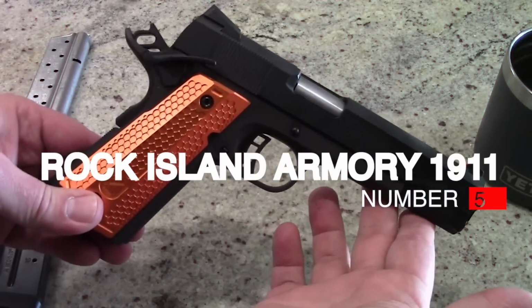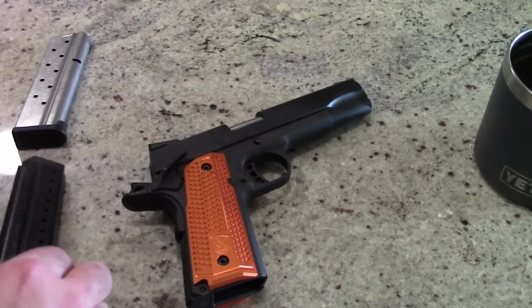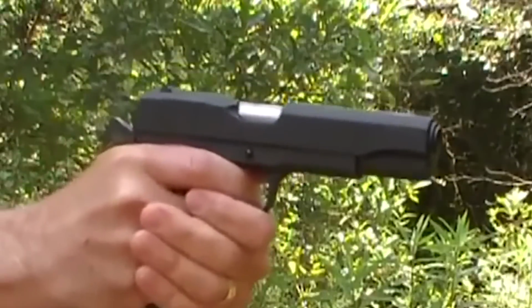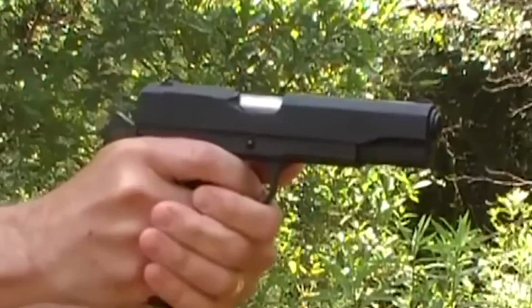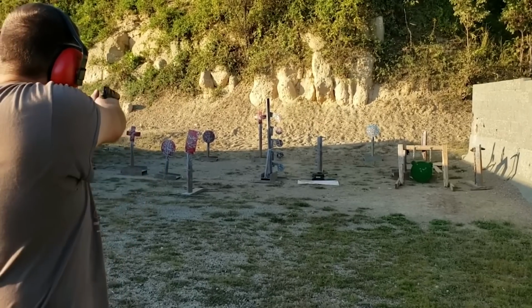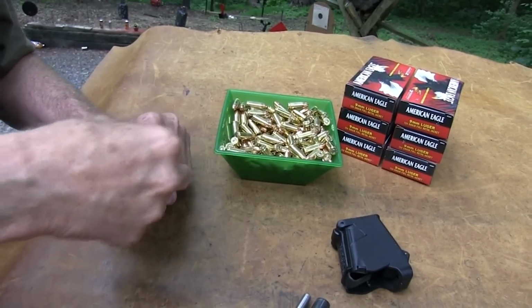Number 5. Rock Island Armory 1911, $600. The Rock Island Armory 1911 is a ready full-size firearm that is perfect for self-defense. What we appreciate most about this gun is that it doesn't rely on a lot of flash or bells and whistles to get the job done. From the word go, the Armory 1911 shoots like a champ.